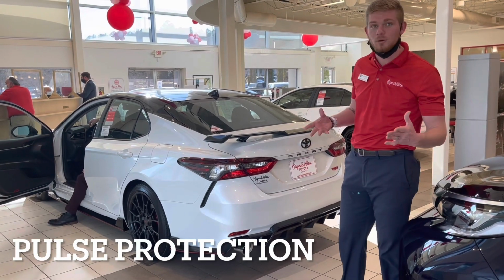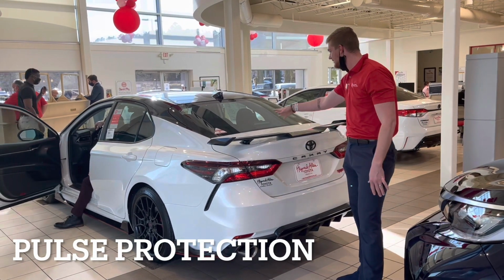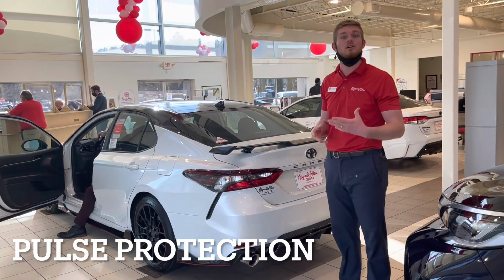Now we all got a pulse, you know, but your car may not. What is Pulse? Well, Pulse is a brake light that flashes. It's a rear-end collision deterrent system. So it's going to pretty much prevent a rear-end collision.